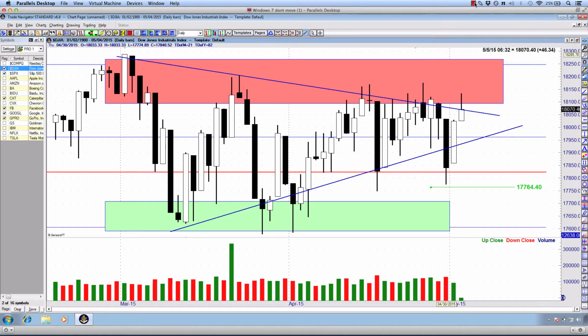Today, on the Dow Jones Industrial Average, we have formed what we call a shooting star type of candlestick. Now, in its truest form, it is somewhat of a reversal type of signal. However, given that we are still battling with this congested area within this symmetrical triangle, I still remain quite neutral on the overall markets.